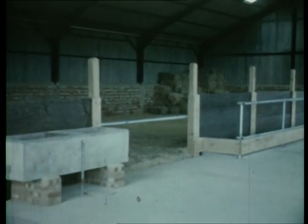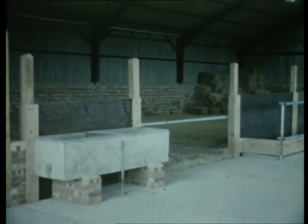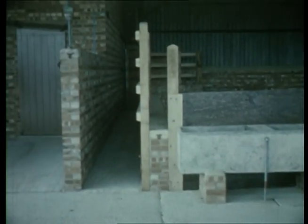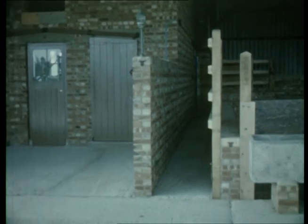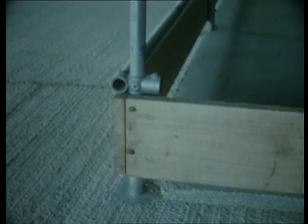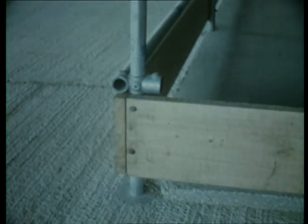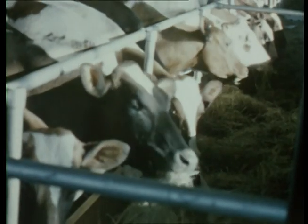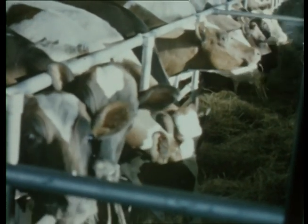Drinking water should be sited here in the feeding area, not in the bedded or collecting areas. Drinking troughs placed in the collecting area would obstruct milking routine. The feeding mangers need not be costly or elaborate. Their construction should be simplified as far as possible to make them easy to fill and clean out. At this farm, the cows feed from the floor through a simple barrier.